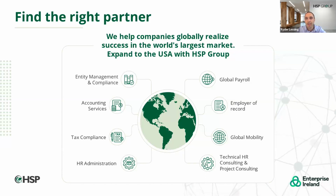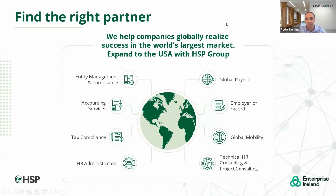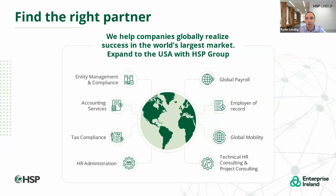But there's also a consultancy side to our business. That's where I'd loop in members of the team like Sally, to really do a deep dive of what you're looking to achieve overseas, to determine the level of footprint you're looking to establish, and cover some of the entity types and employment models Sally spoke about earlier. We also have an HR team that specializes in employment contracts, handbooks, and benefits benchmarking, making sure you're compliant and a competitive employer in the US.